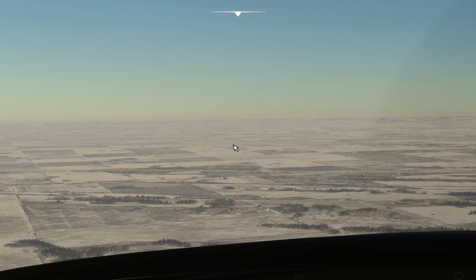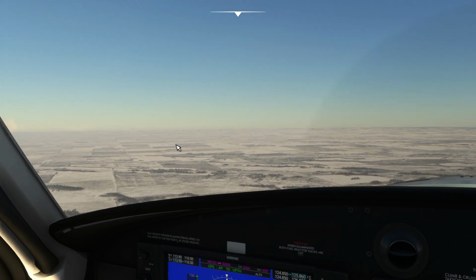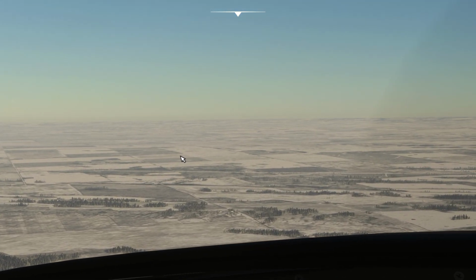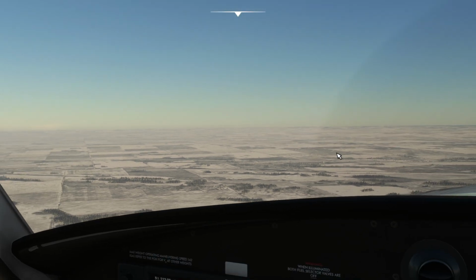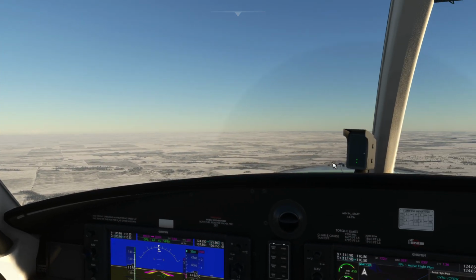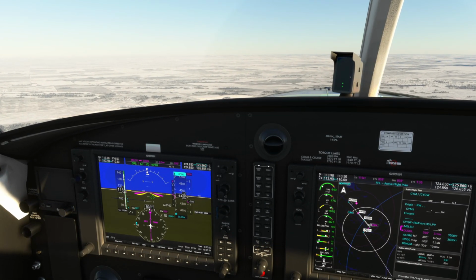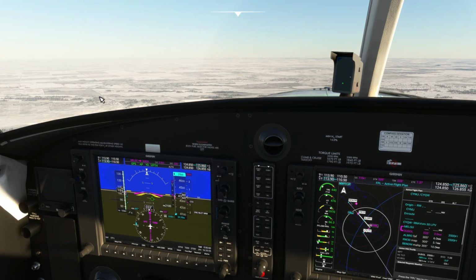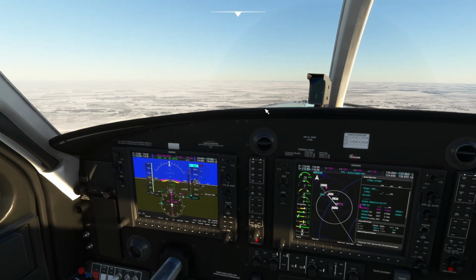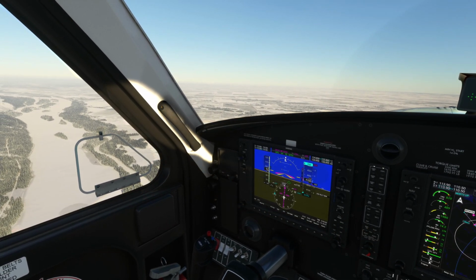Don't know exactly where it is, but we're going to be making a left turn soon and heading back towards the airport. Just trying to keep an eye out for some lights or something, but I'm not seeing anything. It's fine. So we've hit 3,500 feet, we're now 3.2 nautical miles from Dussault, where we're going to make that left turn onto the runway, or towards the runway.